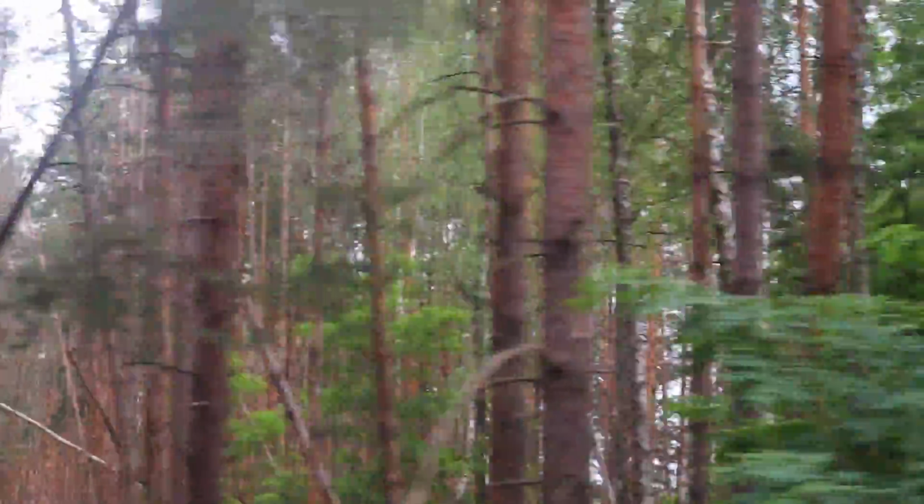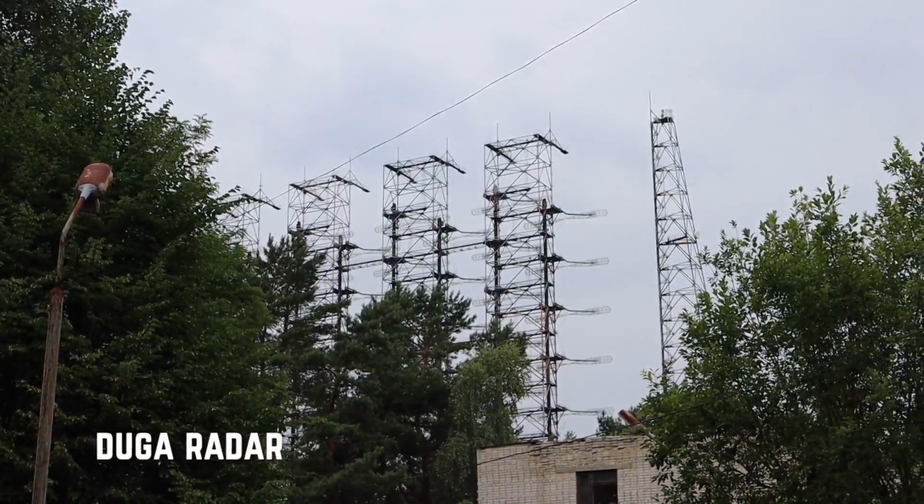Before heading to the power plant and the abandoned town of Pripyat, we first visited the Dugar radar, an anti-ballistic missile system left by the Soviet Union to rust in the midst of the exclusion zone.